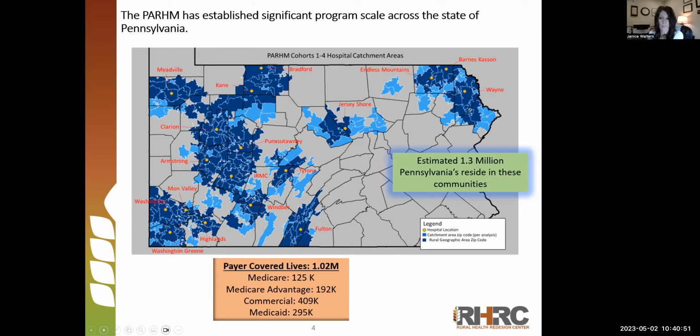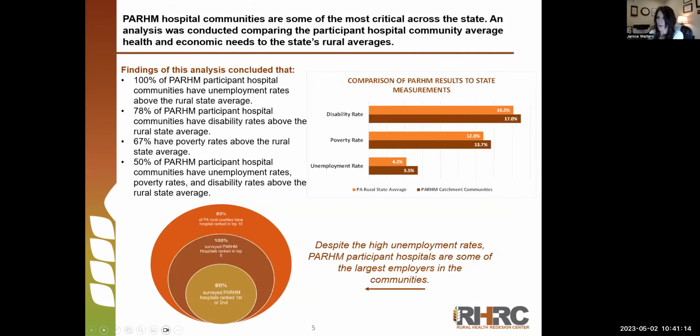We have both Medicare managed care programs in our plan, as well as Medicaid MCOs and commercial members in our program. And so again, over 1 million covered lives reside in these communities, and our hospitals are paid an alternative payment arrangement for the care they provide. And I'll get into a little bit more detail there as well.